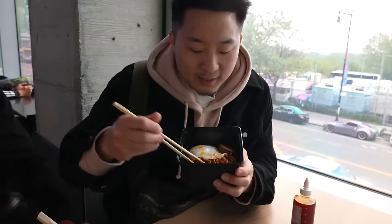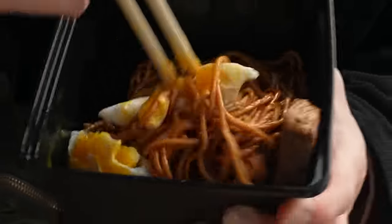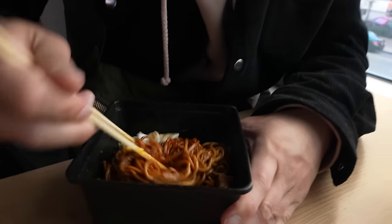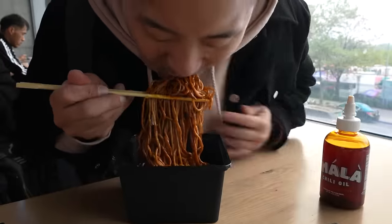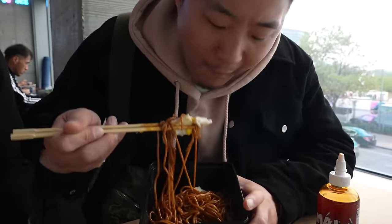All right, here I got the scallion noodle dish, aka the cong you mian. And this is like a super simple dish. You got the egg cracked right here, got a little piece of gluten, which is what the Jiangsu region is all about. All right, guys, scallion noodle with a little mala oil. Let's go. Simple homemade dish.